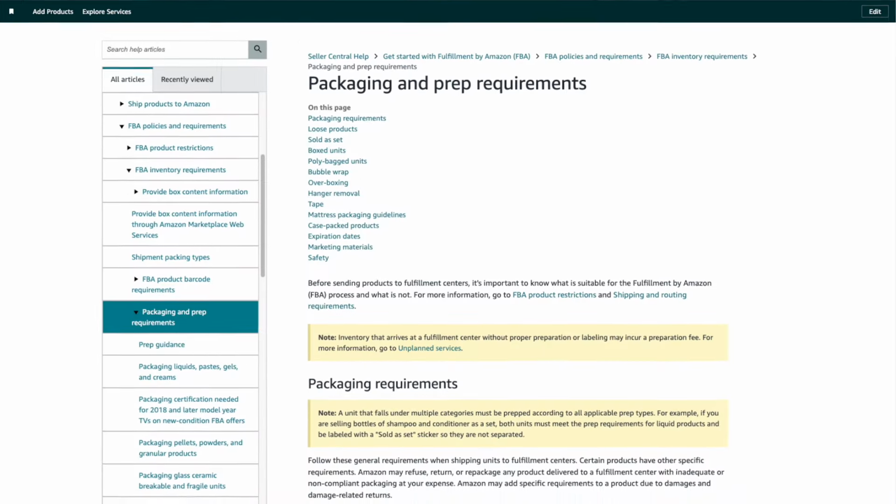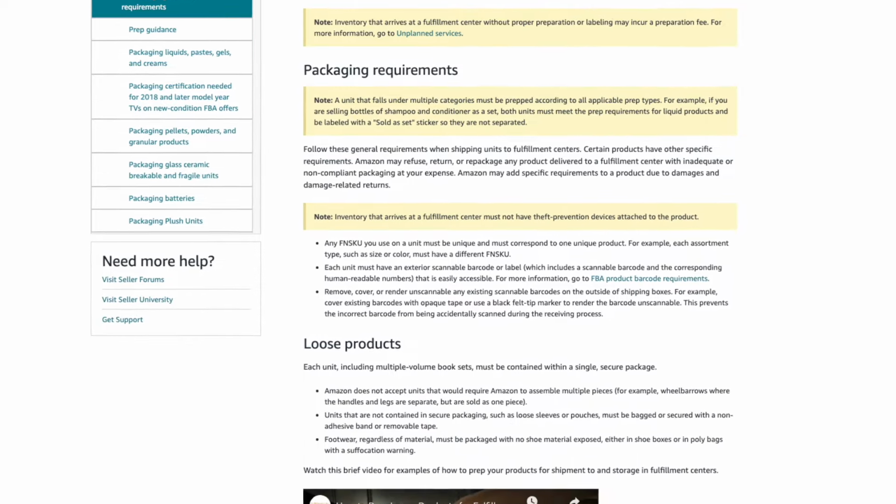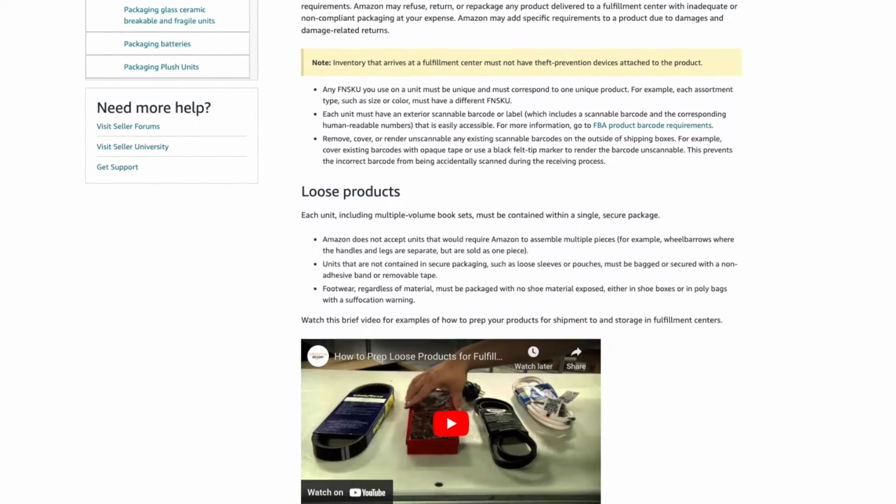Now, getting the proper barcodes and putting them on your product is just one small part of Amazon's extensive packaging and labeling requirements. Your products need to also have other labels on them and meet specific packaging requirements. So to make sure you're doing that correctly, this video right over here will show you how to properly package and label your products for FBA.